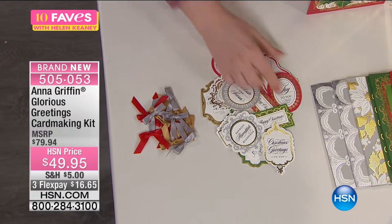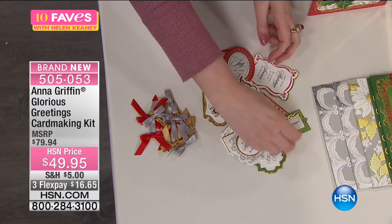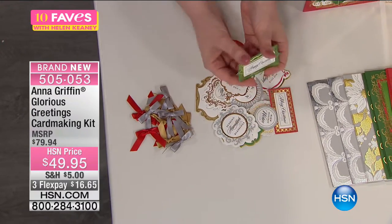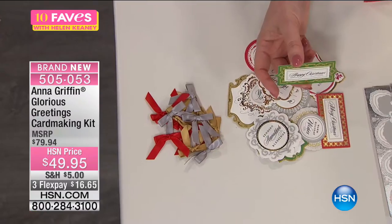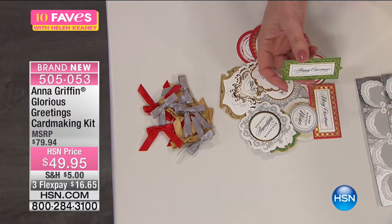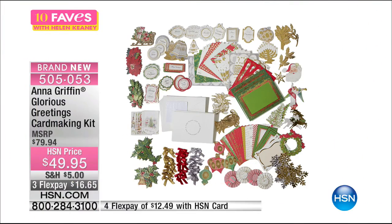This is where I grab my glasses. Joy to you, Christmas greetings to you, Happy Christmas if you happen to be in England. That's what they say. And then you're also getting 4 pleated wheels, 2 each of each design, 20 gold foil embellishments with adhesive backs. You're getting 30 rainbow bows, and the gold, the silver, and the red. There's so much that you're getting here.